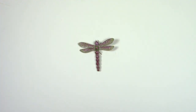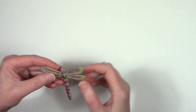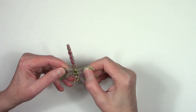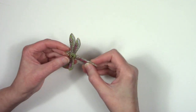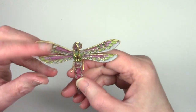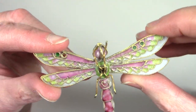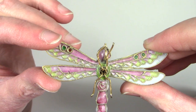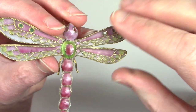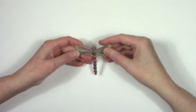Oh, this is so much fun. I love the dragonfly. Oh, it does have some damage. It looks like enameling. Yeah, enameling. It's missing one section. It is a pendant. So we can see the hook right here. And one of the wings is missing its green section right there. Let's look at the front. Okay, fun piece. All right.